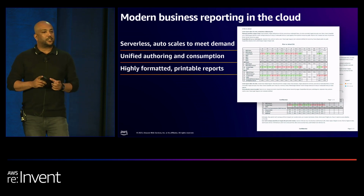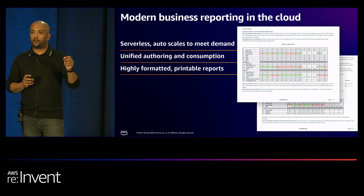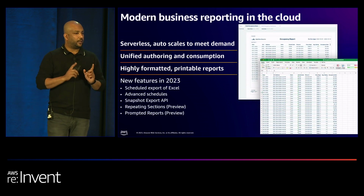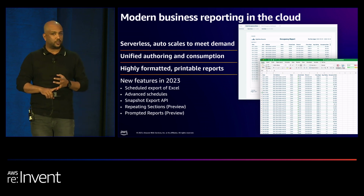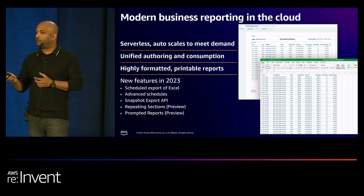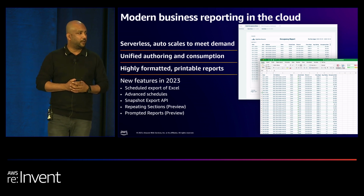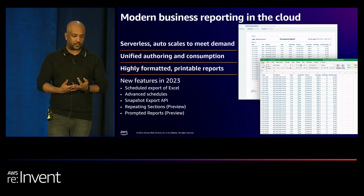As a result, we were able to get very highly formatted, printable reports. If you recall, we were able to pick what paper size, what orientation, what margins, where elements should be, what they should look like, and how they should fall on the page. With the introduction of the new features that we looked at, with the scheduled export of Excel, advanced schedules, so that way we could do last day of the month, every 2 weeks, Friday, Saturday, etc. With the snapshot export API that Dhanraj just talked about, where you're able to mass produce these reports and be able to stitch them together in various capacities. Not just PDFs, but CSVs and Excels as well.